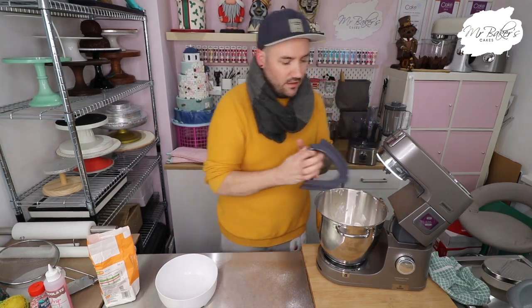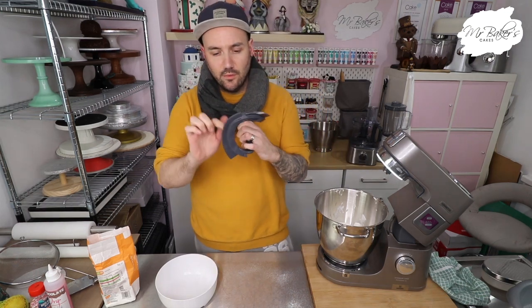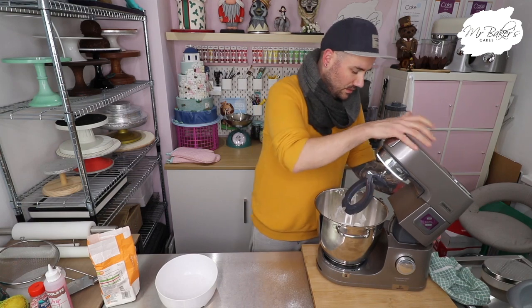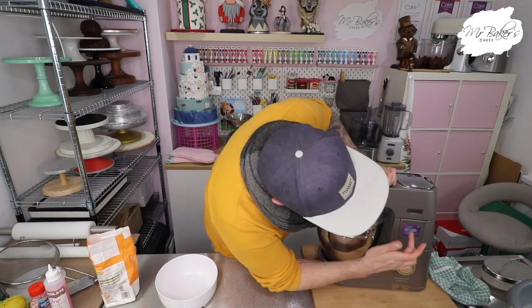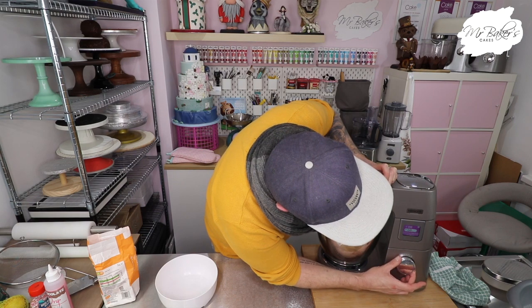I'm using the Flexi Beater or the creaming beater, which is the one with those kind of rubbery silicone paddles down the side to scrape the bowl. And then we're going to start on a fairly slow speed and then we'll gradually build up. So let's start with min.